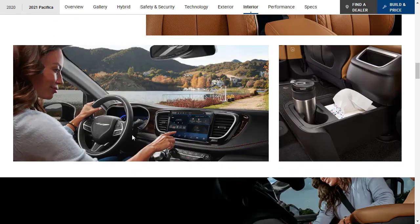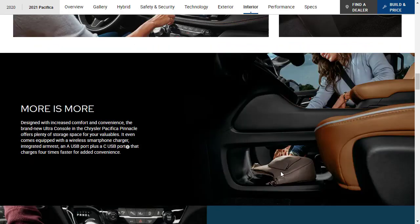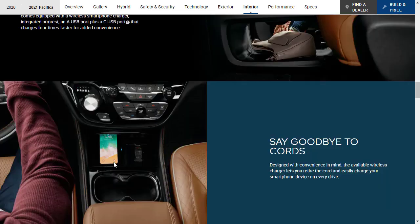I'm definitely impressed. Okay, so this thing right here is called the Ultra Console. It's in the front seat. It's the Ultra Console. It's brand new. Gives you some other storage space. Comes with a wireless smartphone charger, integrated armrest, and a USB port plus a USB-C port. And here they're just actually showing that wireless phone charger right there.